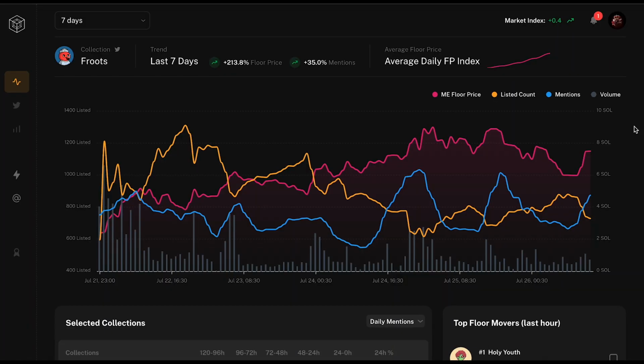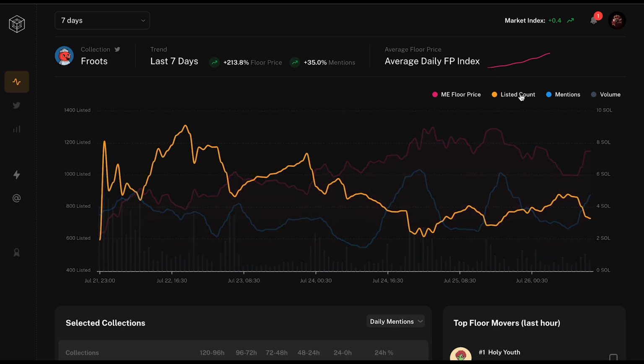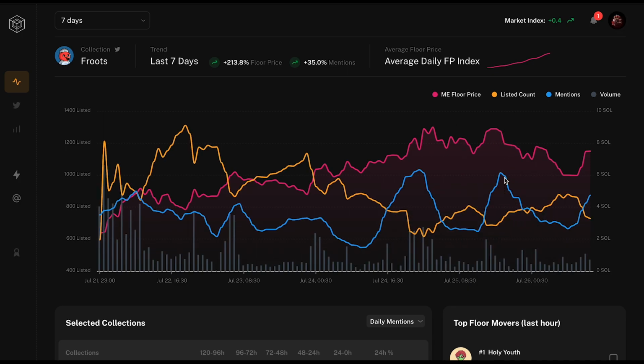So let's look at the indicators again. We've got mentions, which has been quite significantly increasing, and we've got listed count, which has been decreasing. And let's look at the floor price. Yeah, had a bit of bumps, but not a lot if you look at those other two indicators. So if you were looking to sell this one or maybe buy into it, and you looked at the smart money flow and you were like, maybe this is not a good time to buy, or maybe it might be a good time to sell.